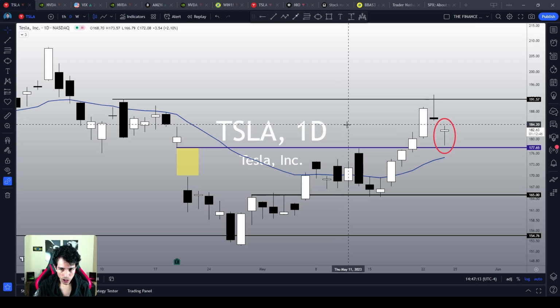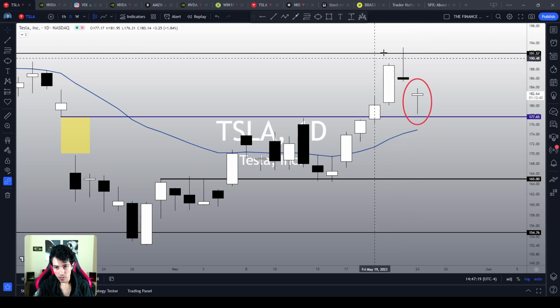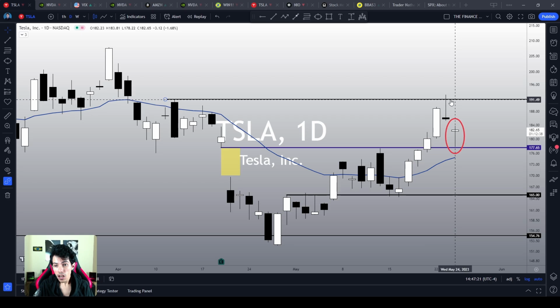First, on the daily chart, we see that Tesla yesterday did a classic gravestone doji candlestick pattern, right? It did this candlestick pattern under a major resistance level at 191, which was a previous top level on April 12. And we triggered this gravestone doji, meaning we are doing a pullback right now.